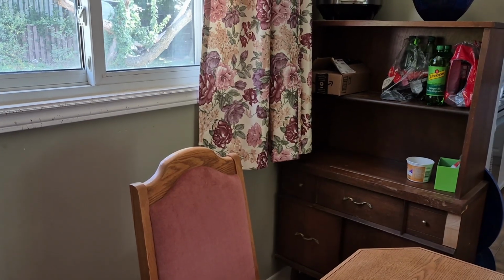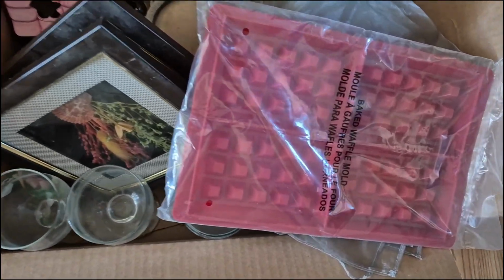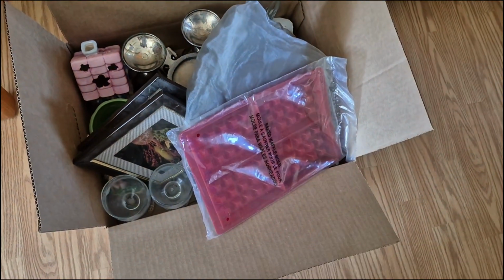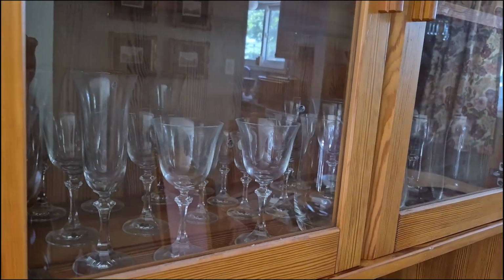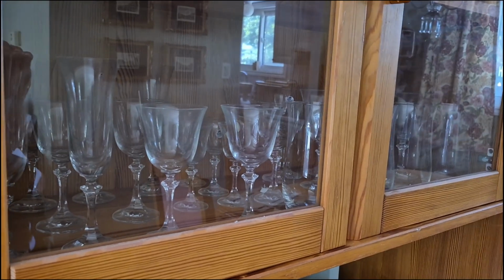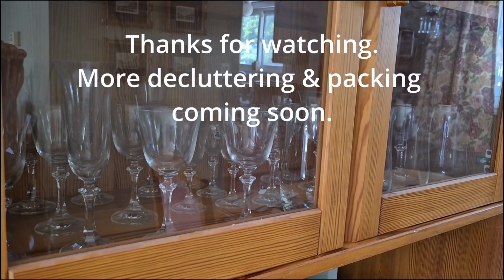So we're getting there. Well, we've added a few more things to get rid of here. Some pictures and this waffle mold thing, a little scarf thing. So getting rid of all that stuff, which I think she did pretty good with. We put some of these wine glasses back in there so they don't get wrecked. Her niece has agreed to take a few of them, and the rest of them I think she's going to see if somebody else wants or possibly sell.